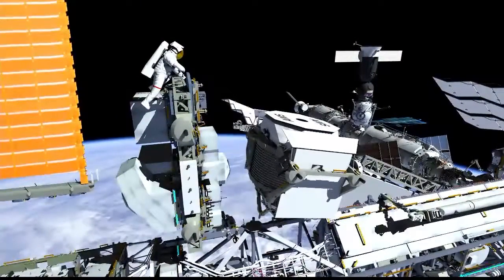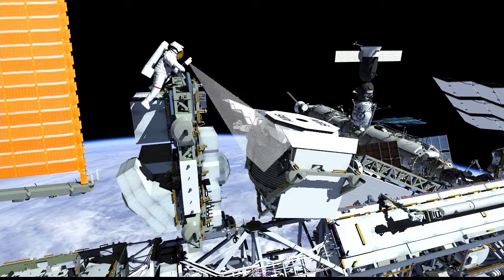From the windows and from all the cameras on space station, we cannot see the outboard side of the AMS. And we'd like to get some photos of that area, see how it's doing, so they can get those photos from the top of the logistics carrier that's located right next to it. That's all I have for the video.